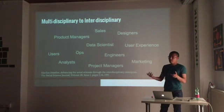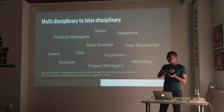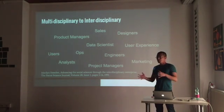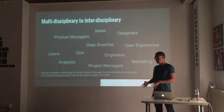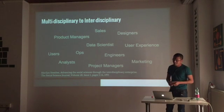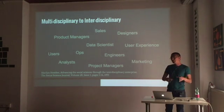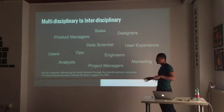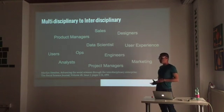The thing is, that is a multidisciplinary team. We have designers and QA guys. But the difference is we don't really talk to each other. We do stuff on reports and documents and things like that. We rarely even sit in the same room together. So that's the difference: multidisciplinary collaboration is experts in a team who do their own thing, whereas interdisciplinary collaboration is experts in a team who work together and learn from each other.